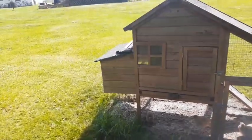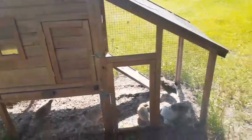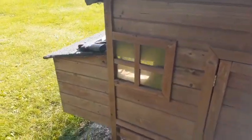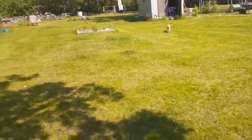So there's a whole bunch that are already upstairs. I can see them through the window. You might not be able to, but I can see them. They're upstairs out of the sun. Probably see them walking around. But they're upstairs out of the sun just so they can stay cool. DK's going that way.